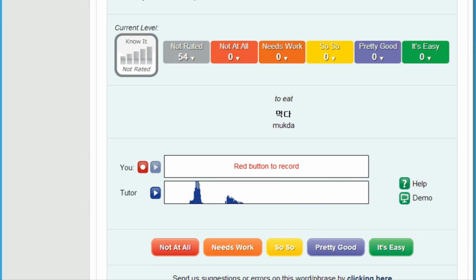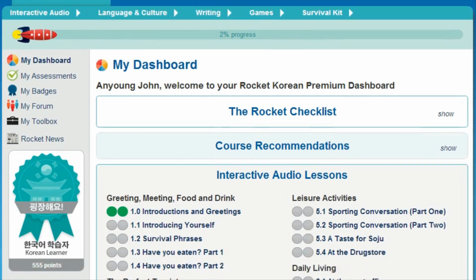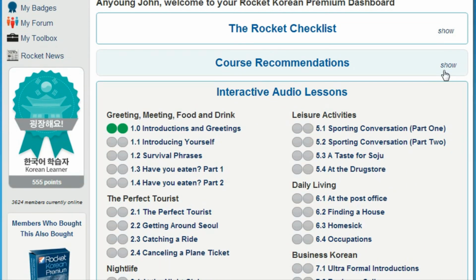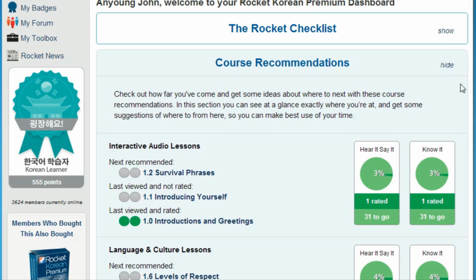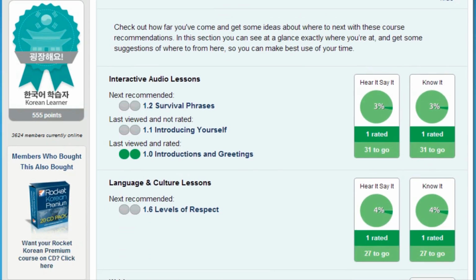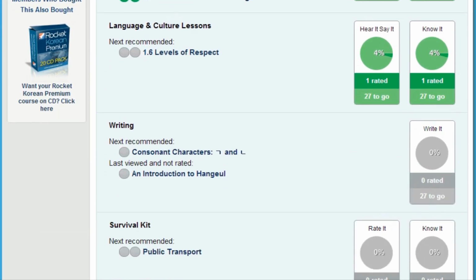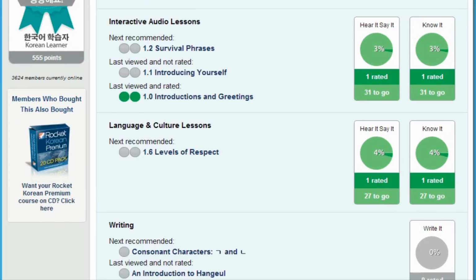And this is how we cut your learning time in half. At Rocket Languages, we understand that your time is precious, and language learning needs to fit into your lifestyle. That's why we have some key ways for you to cut your learning time in half and make your language learning easier and more enjoyable. First, make sure to use our progress tracking and lesson recommendations. Your Rocket Languages course comes with a personalized dashboard that walks you through the course so you can hit the ground running, tracks your progress, suggests the best lessons for your learning style, and gives you your overall progress at a glance.